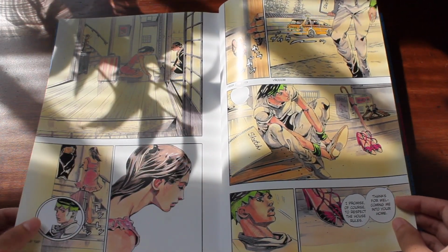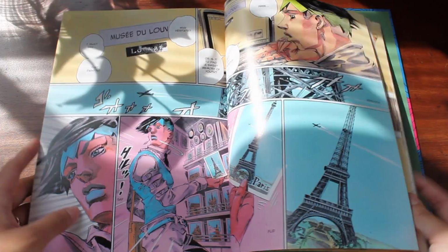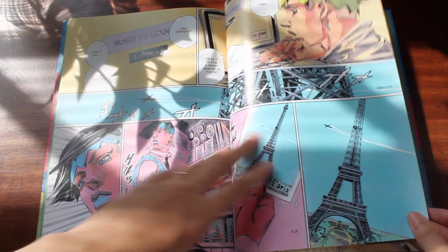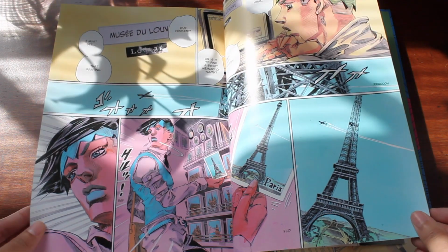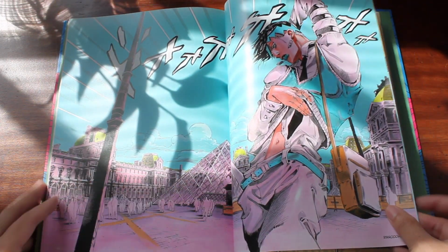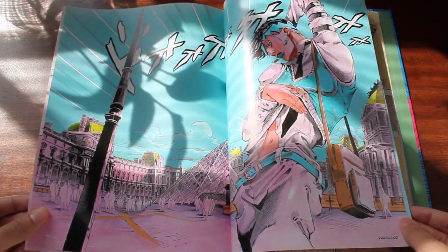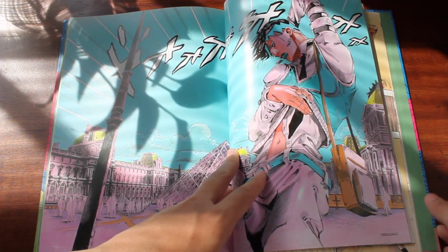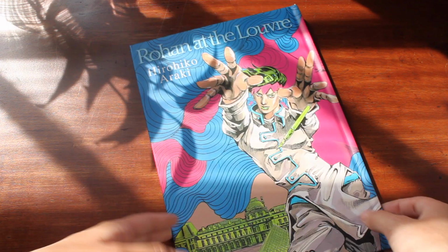Also, as I was flipping through this manga, I just had such a deep appreciation for the color schemes. I love the use of pink and blue. Those are just two colors that always look so good together. They complement and contrast each other so well. And I mean, come on, look at this full page spread. Are you kidding me? I just love all the drama that exists in these two pages. It's just incredible.